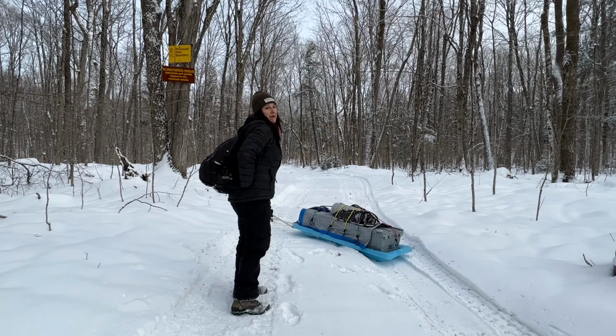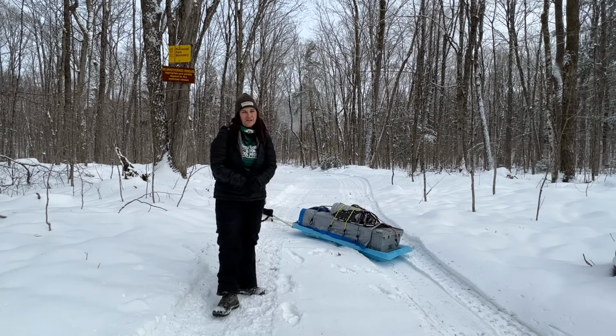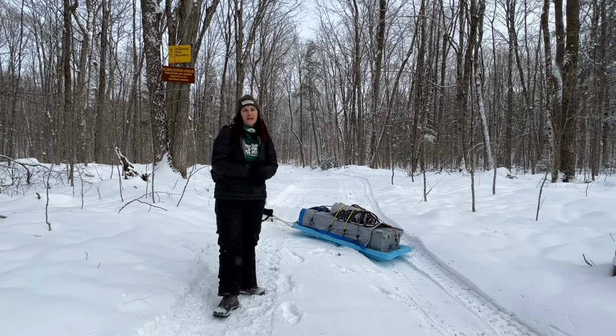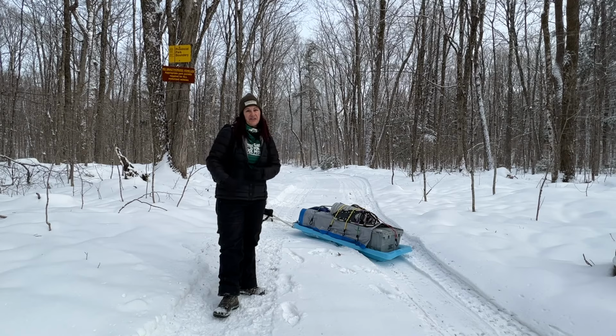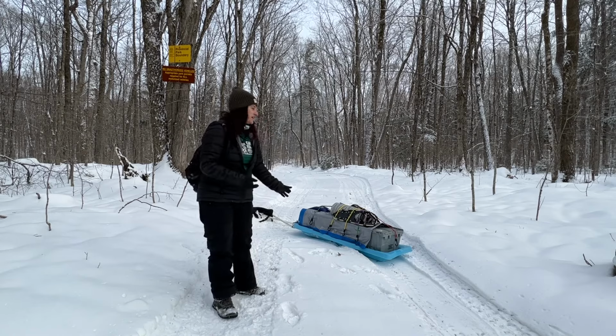Just got a few things in my backpack. I didn't want to bring the small pack, but it's just like my camping purse, as I call it. It's got my first aid kit, some toilet paper, an extra portable charger, electronics, extra pair of gloves, toque, a couple of bags in case I want to shed some things or change some things. But most of my gear is on the toboggan.